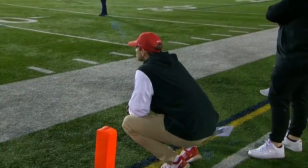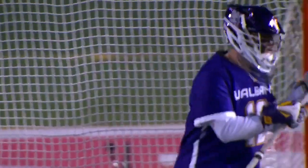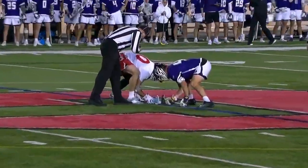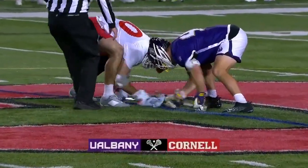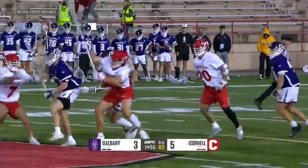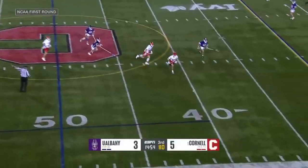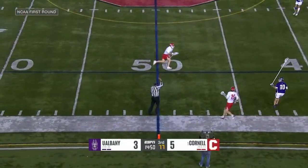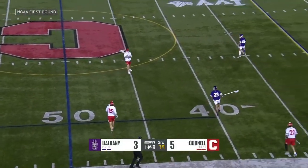You couldn't ask for a better start if you're the UAlbany Great Danes, and it starts with Brady Smith in the cage. The freshman has been tremendous here in this first half. It's going to be critical for him to continue this performance if UAlbany wants to secure a victory. The freshman goalie playing in his first ever NCAA tournament game, holding the nation's #1 scoring offense to just 5 goals in the first half. That is the lowest amount of goals Cornell has scored in a half this season.